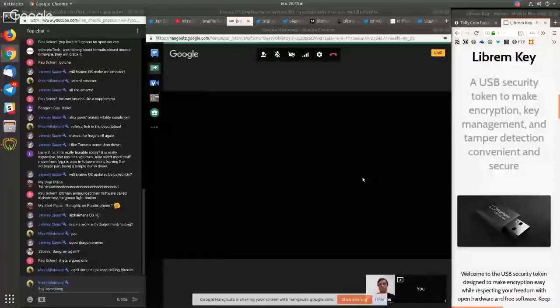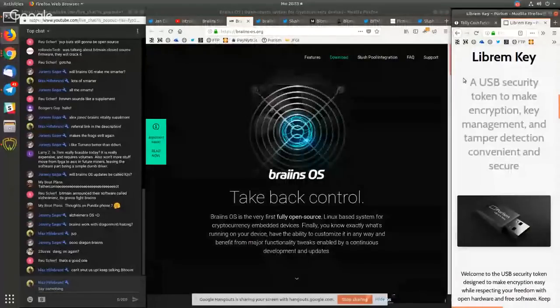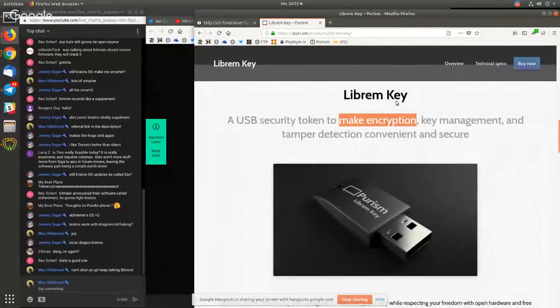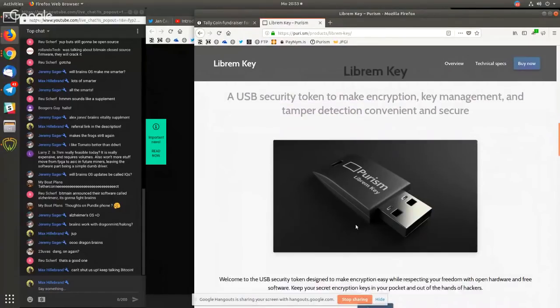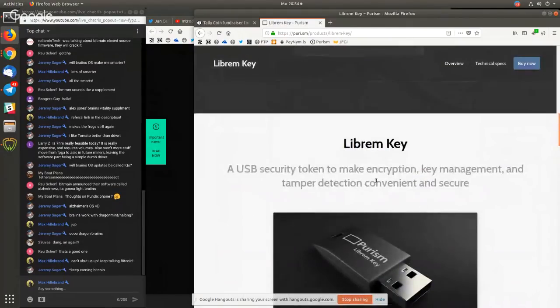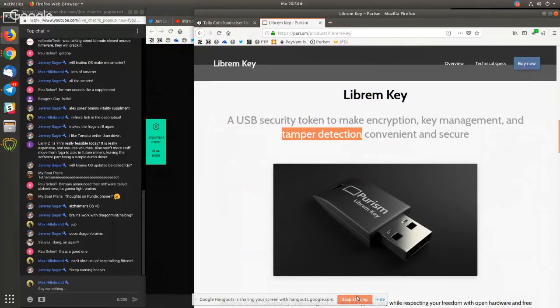Absolutely. And so do you think that stuff like, for example, the Librem Key, which is a USB security token, which does encryption, key management, and especially tamper detection? How it basically works is that you plug this USB stick into your device, and it checks if the binaries of the software or the wiring in the hardware has been tampered with. And if not, it's going to shine a green LED. If yes, it's going to shine a red LED. So is it possible to have some sort of a security token for tamper detection in mining hardware as well? And is that useful?